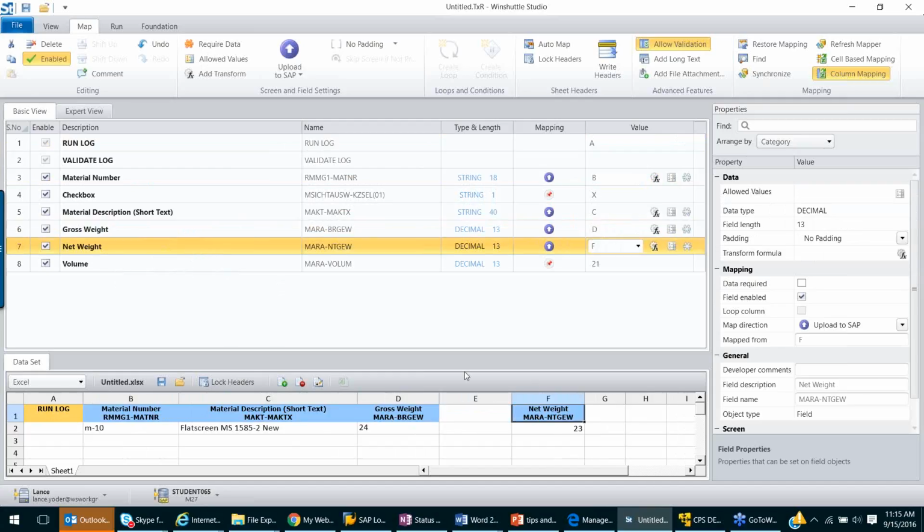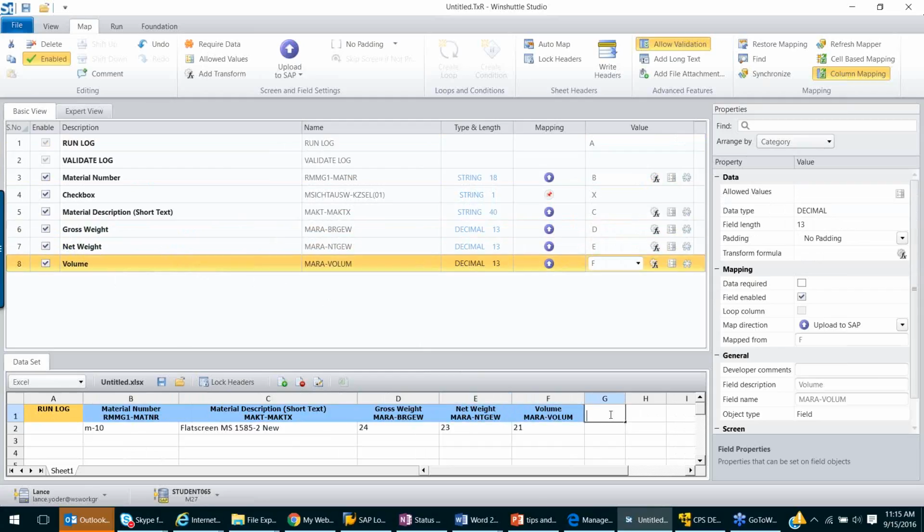Oops. Let's switch that here. Okay. And one nice thing about this, you notice in the old version of Transaction, you weren't really able to interact with the Excel file at all. You could select some things, but you couldn't type any data in. Here you can. So it's using the Excel file in its purest sense, where you can update things.